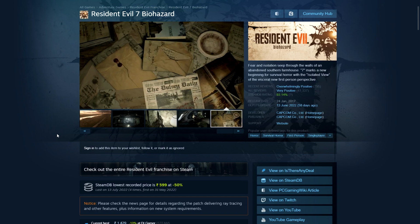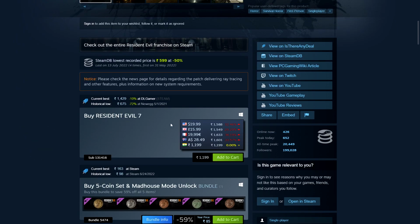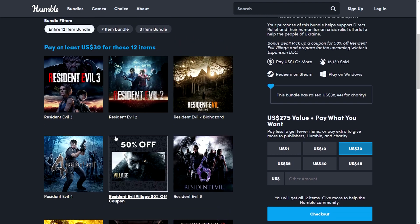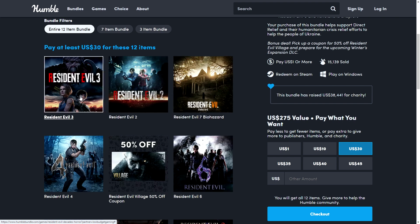Resident Evil 7 is the one before that from 2017. This is a little cheaper, but even at its cheapest, it's $10. So if we just look at the prices for these 3-4 games, the cheapest Resident Evil 2 has gone is $16, and $10 for this. So that's $32, $42 for these 3. And then this, the lowest this has gone is $5. So $47 for these 4, I mean.